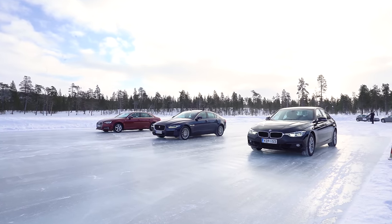So we're on some polished ICE. All three cars are lined up again. Again, I'm in the center in the Jag. I've got the BMW to the left of me this time and the Audi to the right. We're gonna swap that round after this.